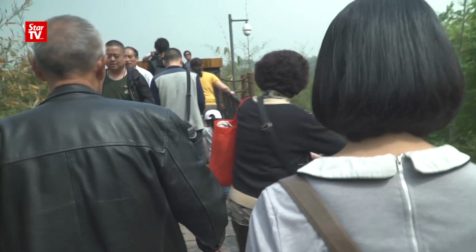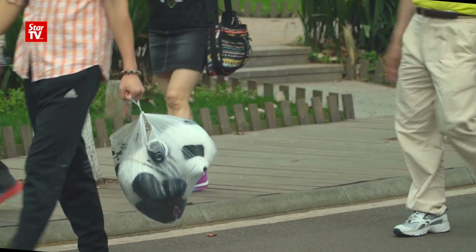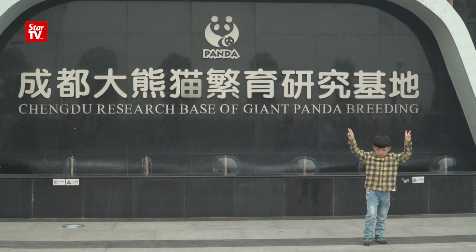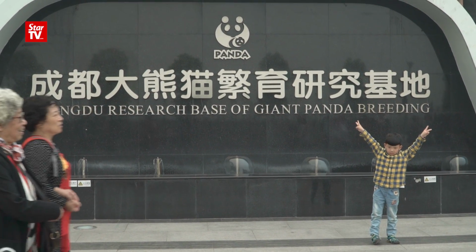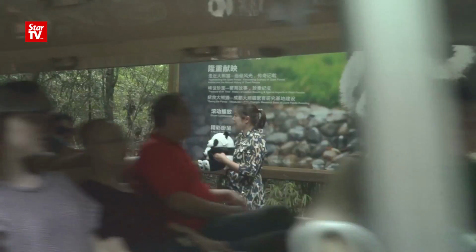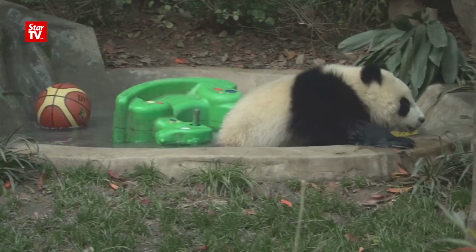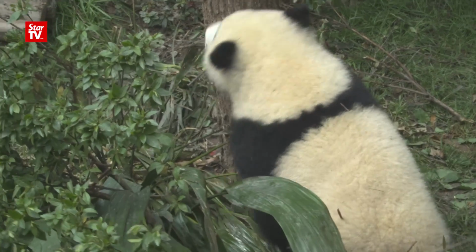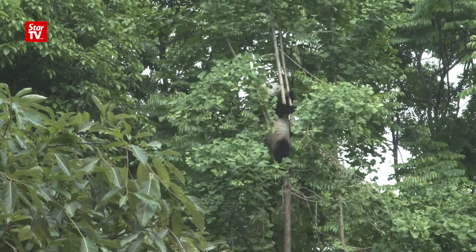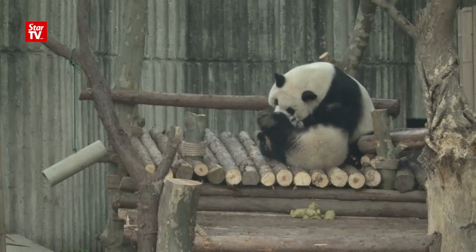Visitors also flock to Chengdu to meet the much-cherished creature, the giant panda. A popular choice for panda viewing is the Chengdu Research Base of Giant Panda Breeding, located in the northern suburbs of the city. Opened in 1987 to care for rescued wild pandas, the research base was designed to imitate their natural habitat in order to provide the bears a suitable environment for rearing and breeding.